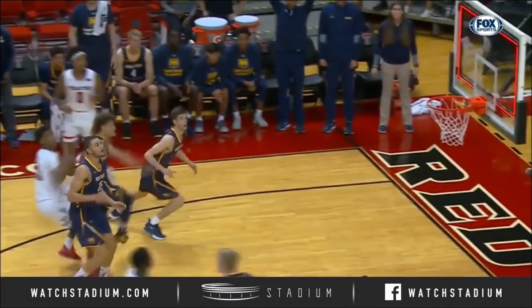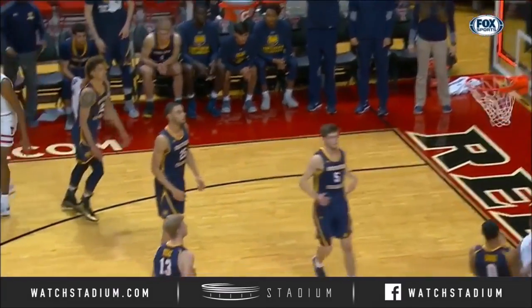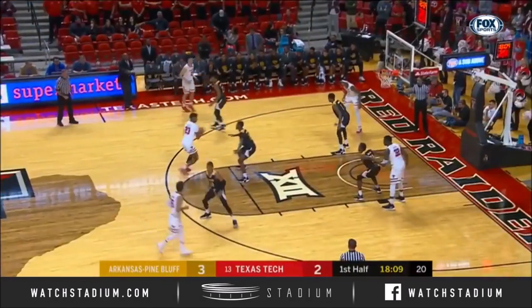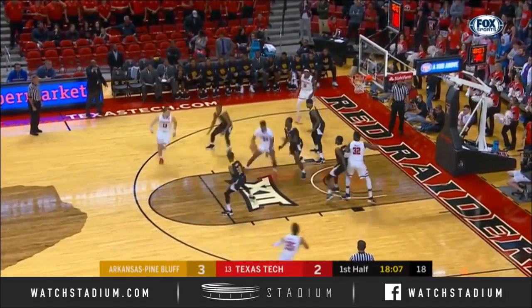But that will conclude my 2019 NBA mock draft post-March Madness edition. Let me know what you think of my picks and if you would change anything.